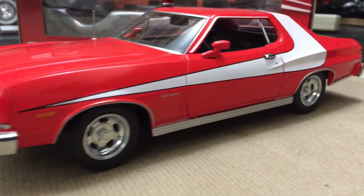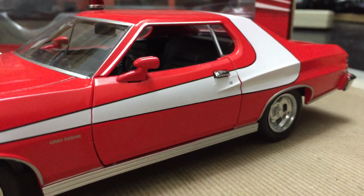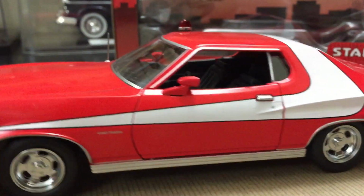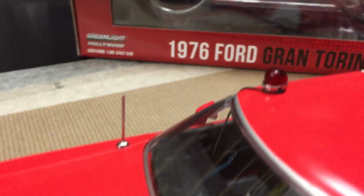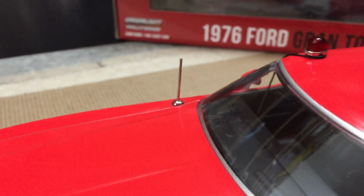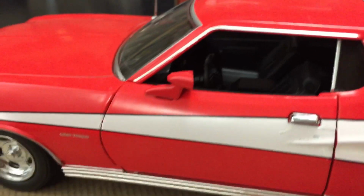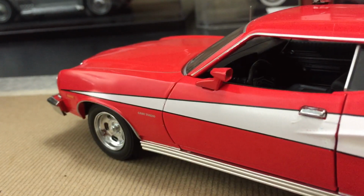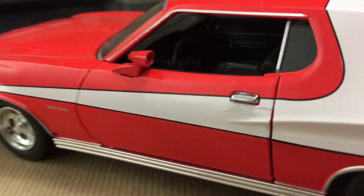The Starsky and Hutch car definitely had a larger rim in the back. He had bigger tires. It sat jacked up a little bit, so the stance is a little off. But it's still cool. It's got that light and the wire on it. You got your Ford, you get your aero mirrors. A little bit of a paint issue.